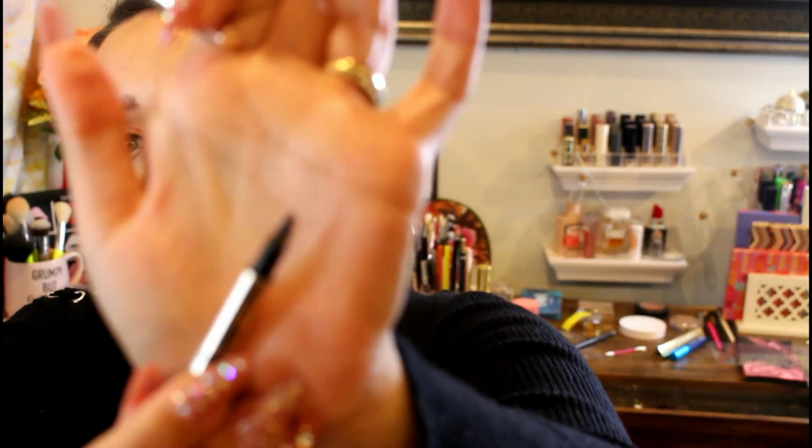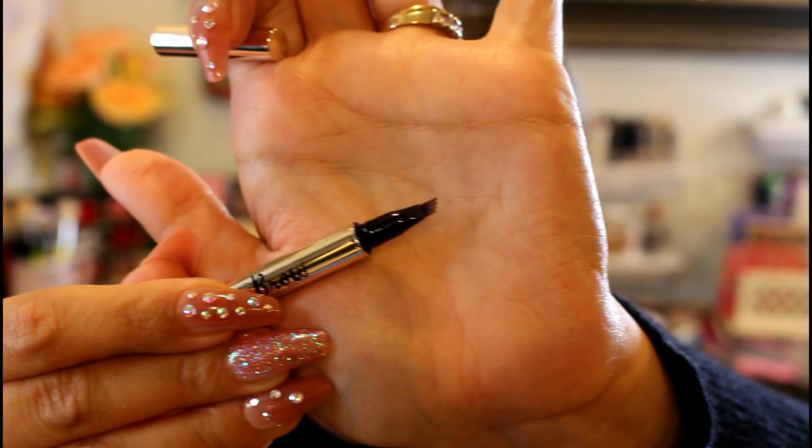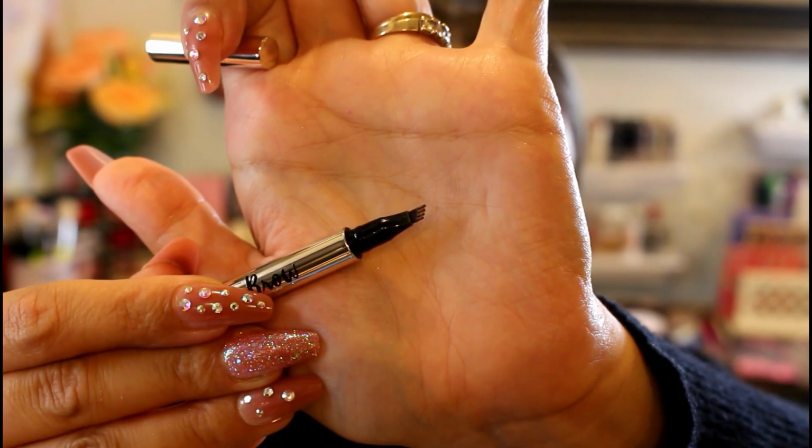When I saw this, I got so excited because my problem has always been, whether I use a pencil or a pomade or whatever, sometimes the beginning of my brows, even with a micro tip pencil, I don't get the hair look. I feel like it still looks like makeup and lines. But this one, I'll try to get really close. So this pen, I think you can see, has 3 different tiny points on it. When you use it, it really does mimic the look of actual hairs.